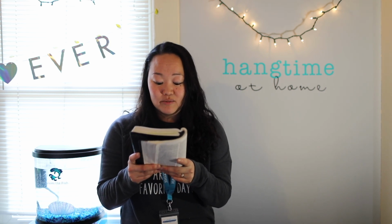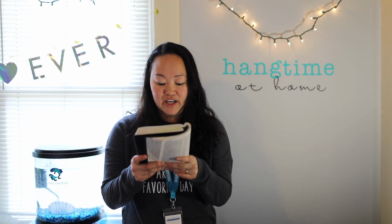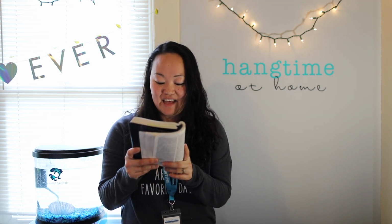Now this is a sad story. It says that Elimelech, Naomi's husband, died, and she was left all alone with her two sons. It says they ended up marrying two women. One was named Orpah, and the other was named Ruth. They had lived in the area for about 10 years, and then another sad thing happened.